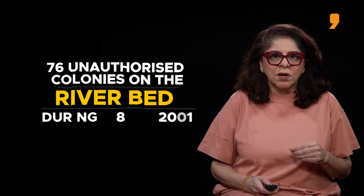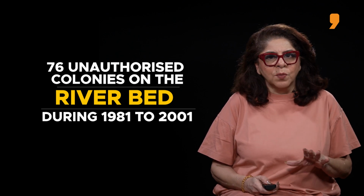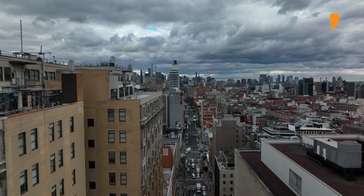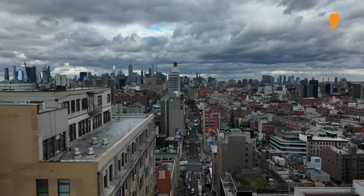How are the unauthorized colonies adding to the woes? There are a lot of unauthorized colonies on the floodplains. There were 76 unauthorized colonies that came up on the riverbed, mostly during 1981 to 2001. Plus, there are more than 2,000 unauthorized colonies in areas away from the river. There has been a lot of pressure for regularization of these colonies. The government provides the budget for the provisions of sewage, sanitation, roads and electricity, electric substation and even small parks. But the development is not always satisfactory.